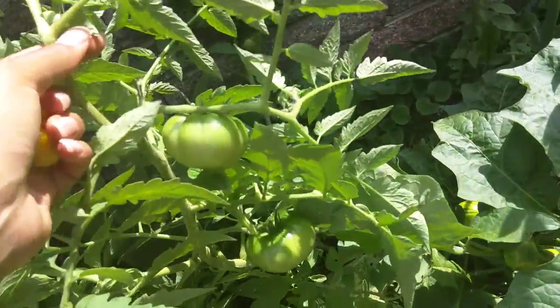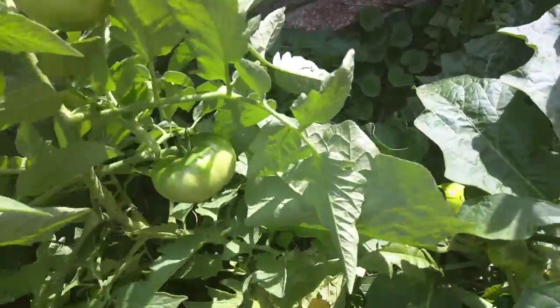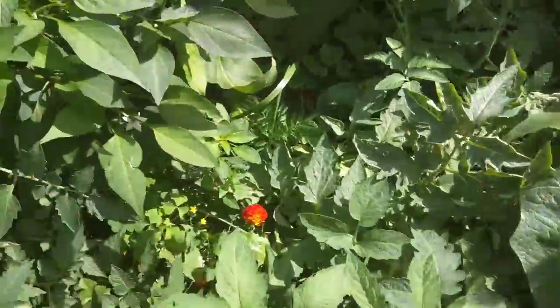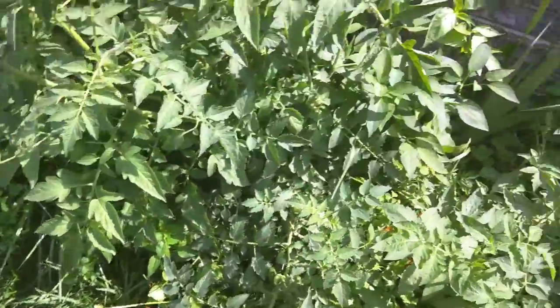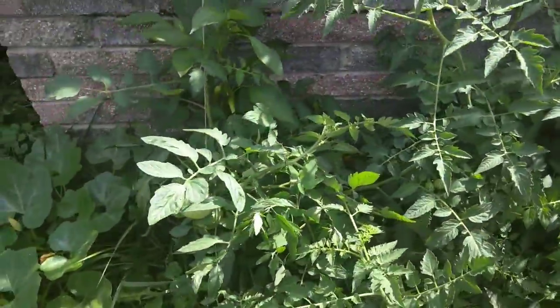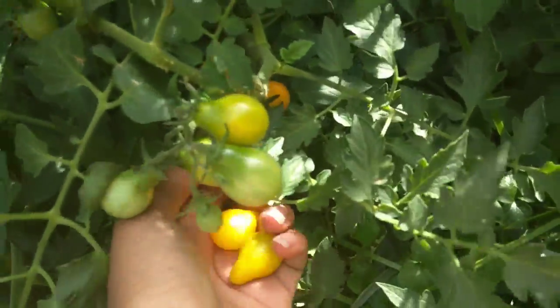Obviously it's a vine, so that's what it does. It's supposed to fucking fall over like that. But I have tomatoes growing on that one, and yeah, huge weed. Goodbye to you. No weeds. Bye bye. So many tomatoes growing. This is ridiculous.